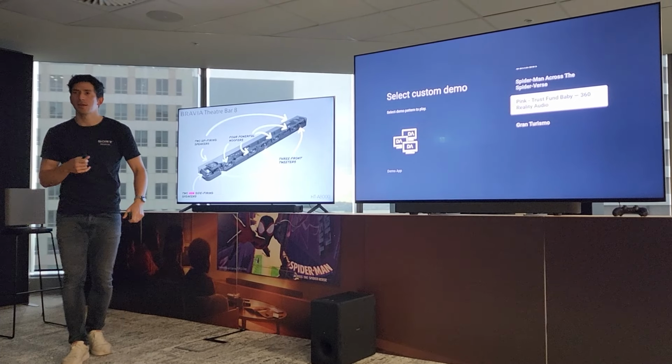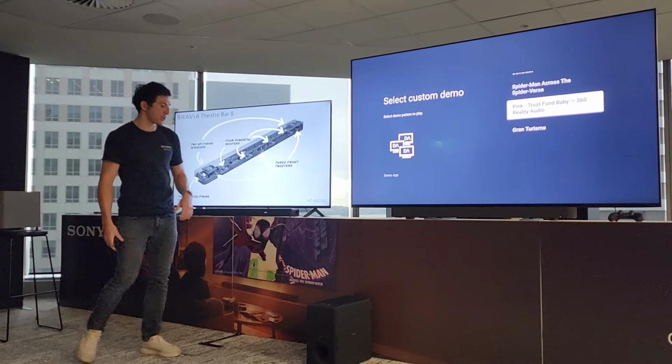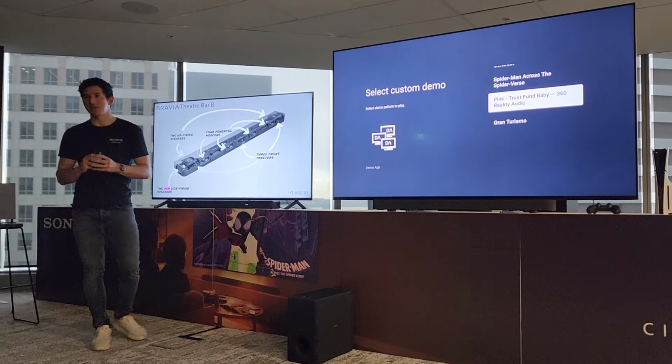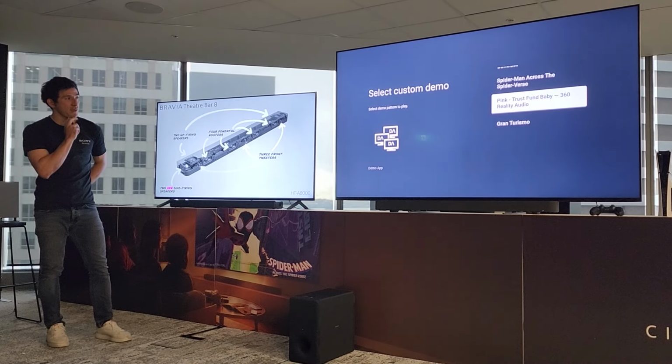Right. Now you're using all these rear speakers, they're all optionals? Yeah, they're all optional. I'll go through the full optionality because there's a huge amount of options that you can build. So we'll show you 360 reality audio.